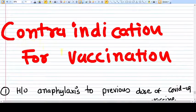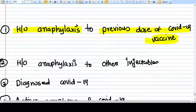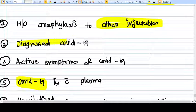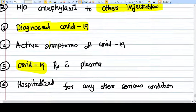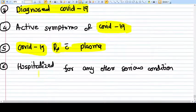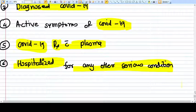Now, what are the contraindications for the vaccine? That means if you have these particular conditions, you must not go for vaccination. A history of anaphylaxis to a previous dose of COVID-19 vaccination, then you should not go for the second dose. A history of anaphylaxis to other injectables too. If you are a diagnosed COVID-19 positive patient with active symptoms of COVID-19. COVID-19 treatment done with plasma therapy. And if you are hospitalized for any other serious condition, you should not get vaccinated.